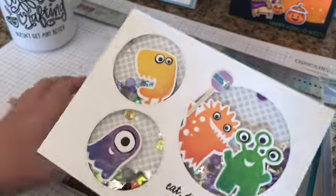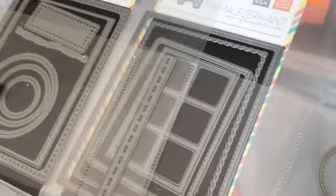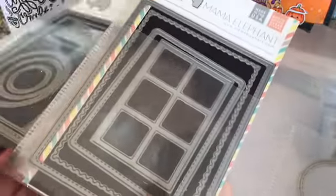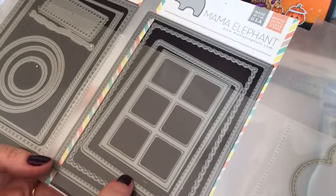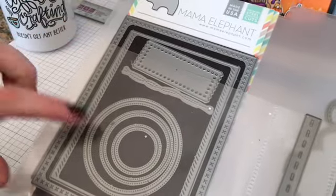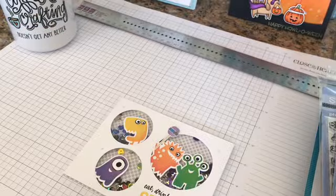So what I did, oh, I also used, sorry, getting ahead of myself. I get a lot of questions about which dies I used for the stitching. I'm always using this Mama Elephant Femme Frames. And my number 2 most used die is this Mama Elephant So Fancy. I use the circles for this one.